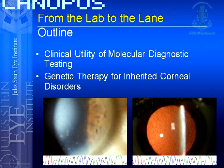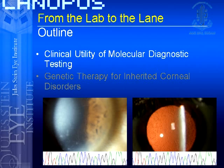We'll talk first about clinical utility of molecular genetic testing, and then second, genetic therapy for inherited corneal disorders. This is going to be interactive. All right, so I want everybody to be watching these slides, and I want you not to look at your handout when I'm going over these cases. So I ask you to please close your handouts so you can experience these cases as I did with these people presenting these various problems. We'll work through them together.